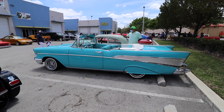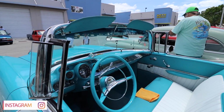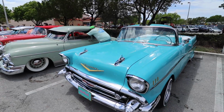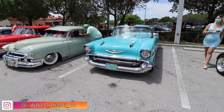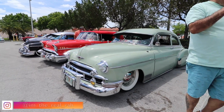So over here we have this 1957 Bel Air convertible. Beautiful car. This one is owned by Eddie, the Dukes. By the way, the Dukes is a car club here in Miami. All of these cars belong to the Dukes car club. This one belongs to I'm the real rap.